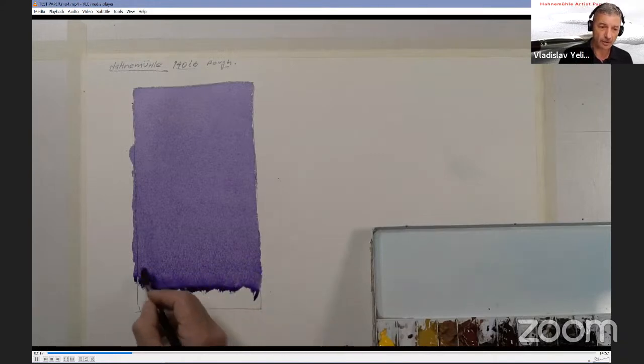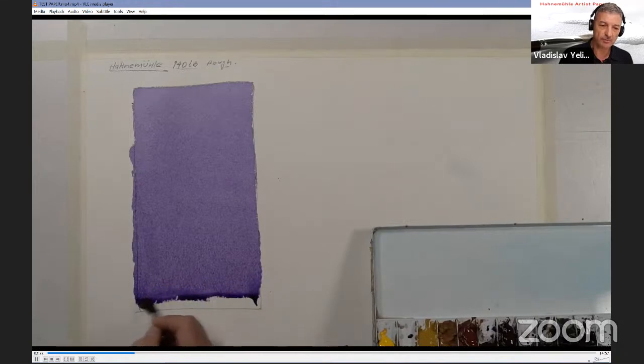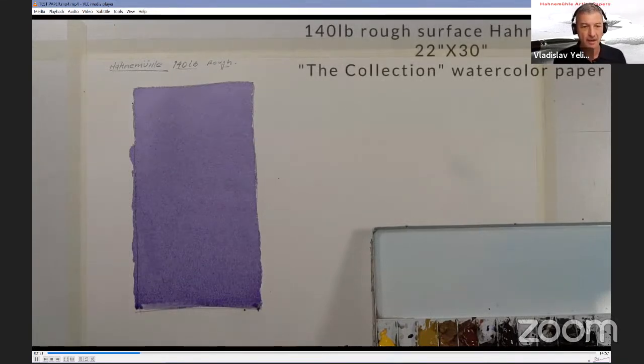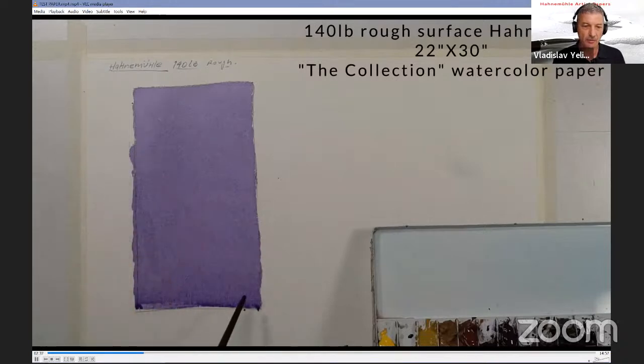And then you are getting some spots in the sky, and those spots are not removable. The more you try to remove them, the worse this wash is getting. That is why, my friends, when I finished this, I couldn't believe my eyes. There is no paper, actually, that I know which would do this job as good. Nothing. And that's what I'm talking about right now.